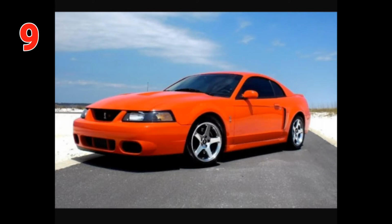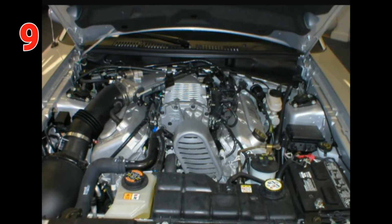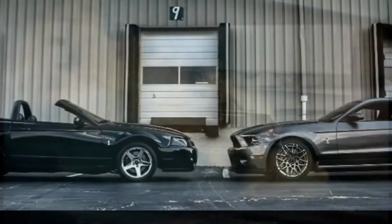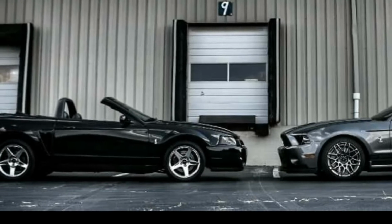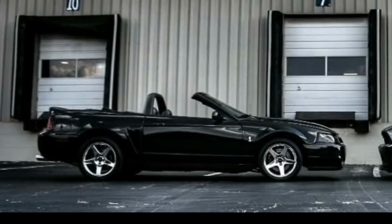Number 9, the 2003 to 2004 Terminator Cobra. This is the one exception to the 2012 or newer criteria that I placed on this list. I made the exception because these cars are still very competitive. This was one Mustang with highly underrated numbers from the factory at 390 horsepower. Real numbers are closer to 420 with torque to match. It had nearly 33% more horsepower than the previous model. With a weight of 3,700 pounds, this SVT rocketed to 60 in 4.4 seconds and covered the quarter in 12.2.